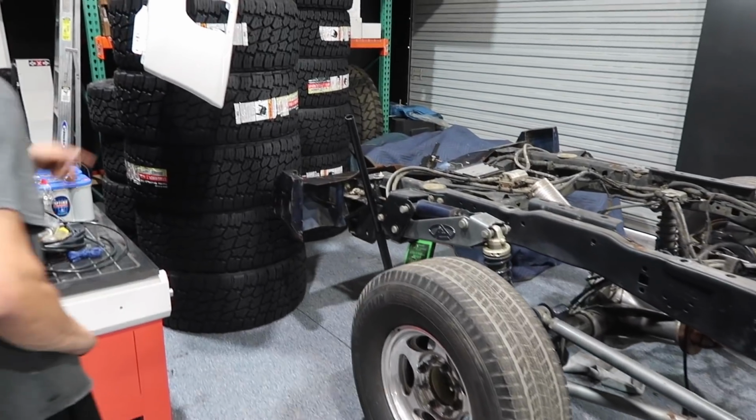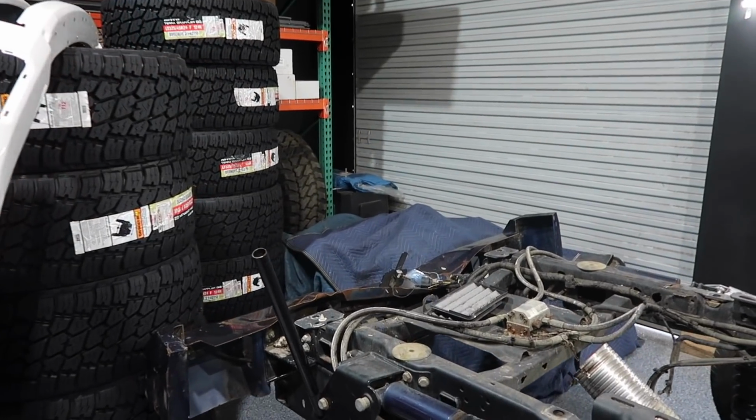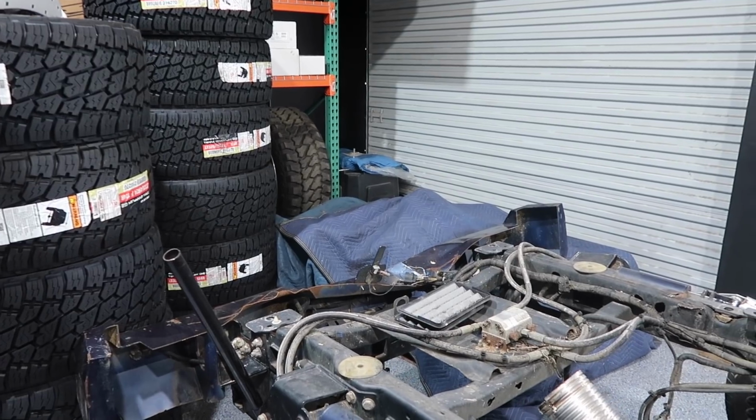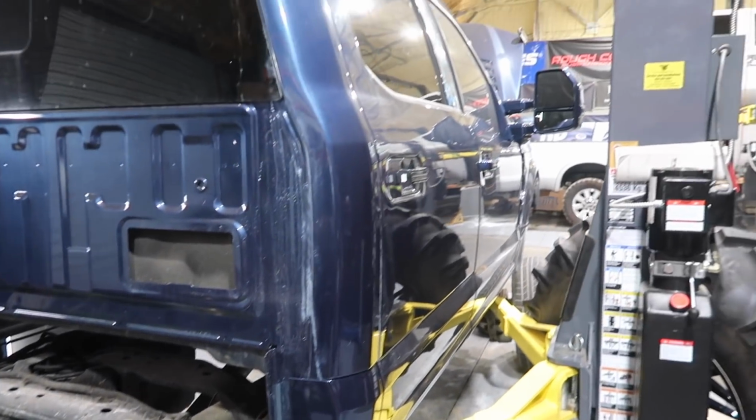Yep. So we got our one-off Rough Country lift over here covered up. We'll wait to expose that until the final reveal. But everything else, we're gonna keep on video and keep it rolling.